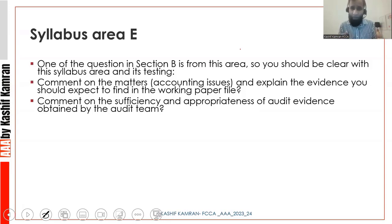This is the second question you're getting on the topic of evidence, and evidence is a critical part of syllabus area E. A lot of the time, students think syllabus area E is only about the audit report, which is wrong. Syllabus area E is about completion and reporting. Evidence is completion, right? So a lot of the time students have an improper definition of syllabus area E. They believe it is just about qualified opinions, adverse opinions, and disclaimers of opinion, and that they're very happy with it.